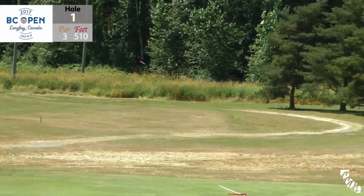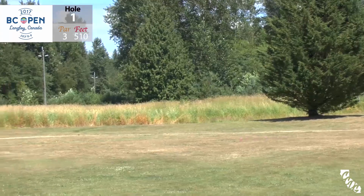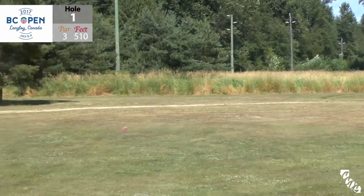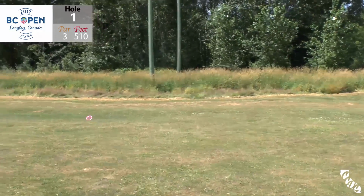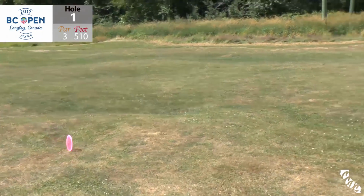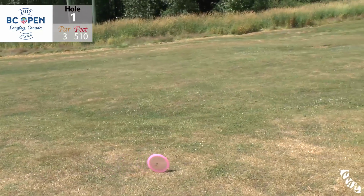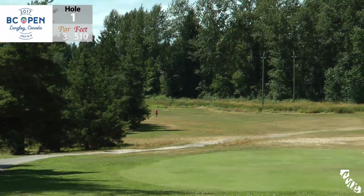Chris really put on a show at Langley, or at Passive Park. He did. And it looks like he's going for the backhand roller, but just a little too much cut, and that thing takes off down the fairway. Luckily, there's no rough in sight. It just kind of handles the middle of that fairway, and he should have a pretty easy upshot. Yeah, not a bad place to be, actually. Right, yeah. If you're going to bail out, there's a lot of space there on the left.